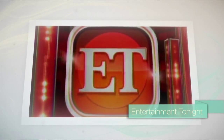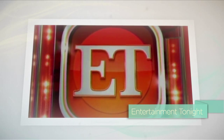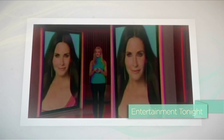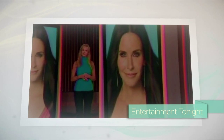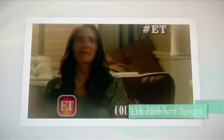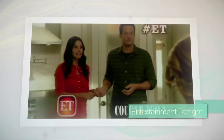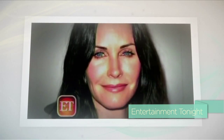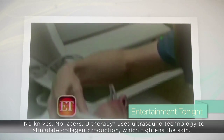Now, Entertainment Tonight, the worldwide leader in entertainment news. And have you seen how terrific Courtney Cox looks these days? Well, let's get started with Courtney's beauty secret revealed. 90% of the time, I'm just such a positive person. She may be labeled a cougar on TV, but in real life, Courtney Cox sure doesn't look like a woman about to turn 50. In part, that's because Cox has admitted to undergoing Ulthera.